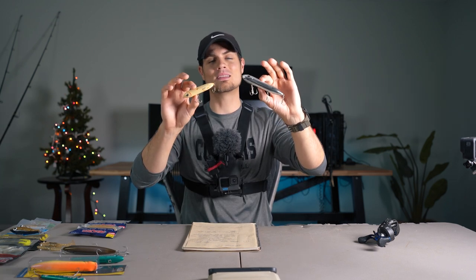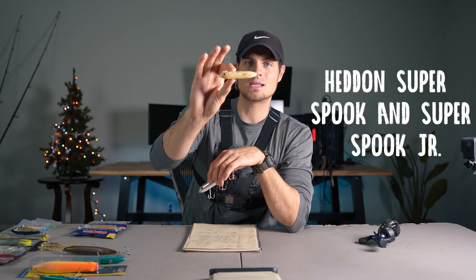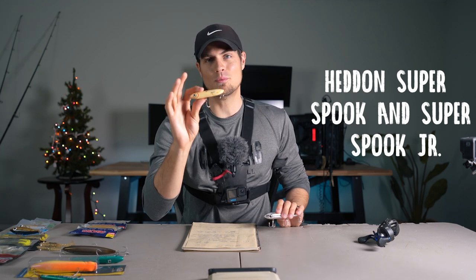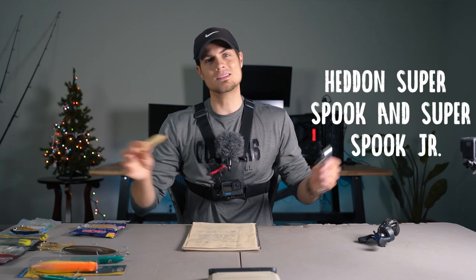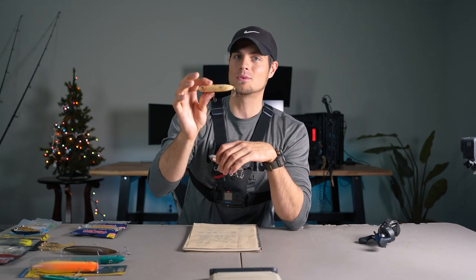Absolutely no way I'm skipping the topwaters, and I've used a lot of topwaters, but the one I keep coming back to every time is the Heddon Spook series. My number one topwater of all time, the Heddon Super Spook Junior. This is another lure where, even though it's a topwater, I feel like if a fish sees it, it's gonna go for it a lot of the time. Sometimes they might just nip at it, but you will know the fish are there.